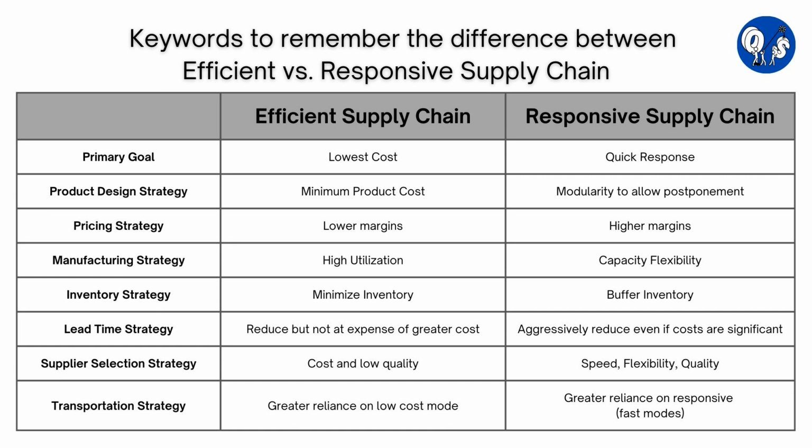They just see whether they are responding to the market demand fast or not. Product design strategy of an efficient supply chain is minimum product cost, whereas for a responsive supply chain or an innovative product it is modularity to allow postponement. Pricing strategy of an efficient supply chain is lower margins, whereas for an innovative product or responsive supply chain, they focus on higher margins. Manufacturing strategy is high utilization of their equipment, labor, or whatever resources they have, whereas the manufacturing strategy of a responsive supply chain or innovative product is capacity flexibility.